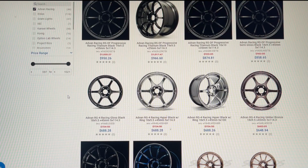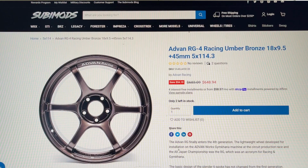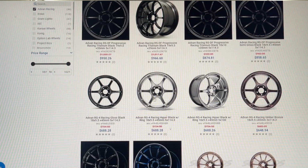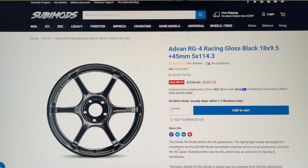And number 5 on the list, we'll talk about the Advan RG4s, which of course are the update to the RG3s, coming in at $688 a wheel. You're at flow form casting with 4 different collar options, 18 by 9.5 plus 45 wheel sizing, roughly 19 pounds, so a saving of 9.7 pounds per corner over the OEM.